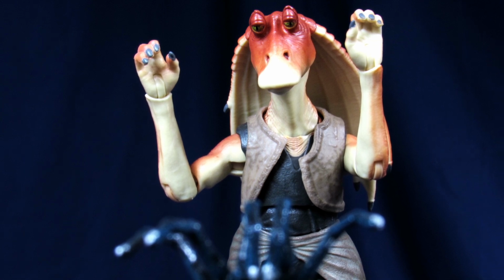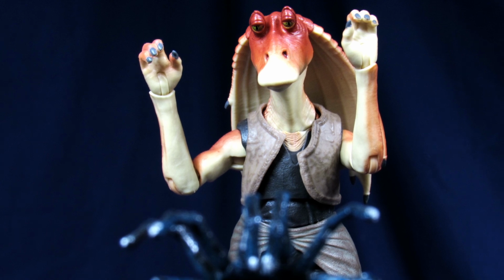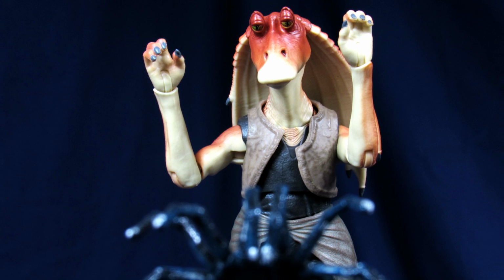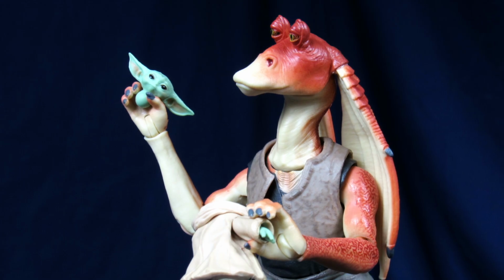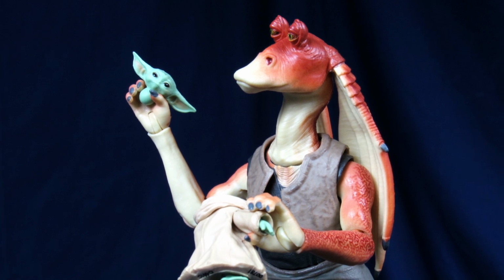Maybe even hope that it's going to pop up on clearance, which might be a push because he's not exclusive, but it's a unique figure for the line. That's the thing that might make it go up in price.